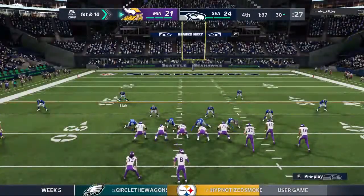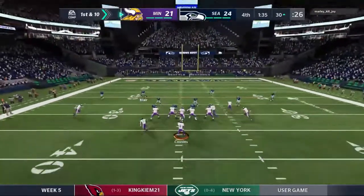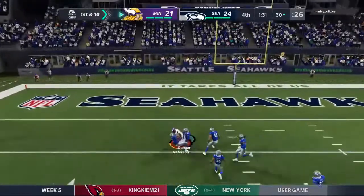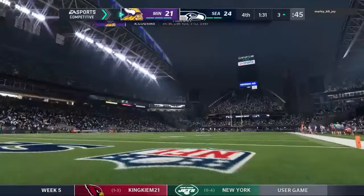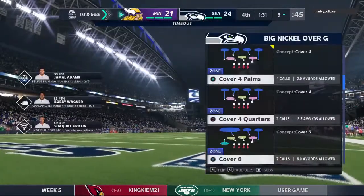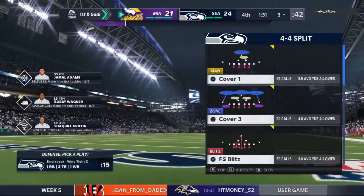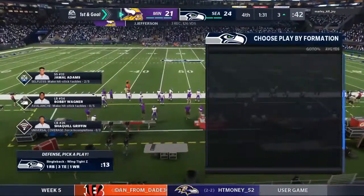Following the good run by Cook, here's another 1st and 10. Now Cousins. And this is caught inside the 5. Now the Seahawks going to use the first of their timeouts as they'll head to the sideline and talk over what to do next.